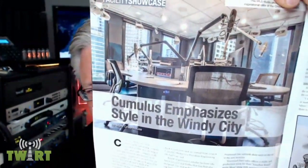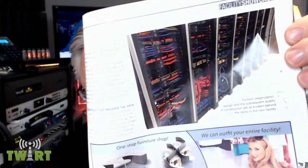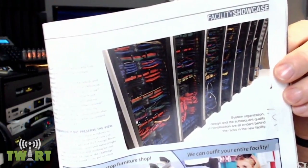And it's a great article written by Mark Greenhouse. And it actually shows off, well, first of all, this beautiful studio in downtown Chicago, with picture windows looking outside at the beautiful downtown Chicago area. But then they emphasize the organization of the racks. And so much audio cabling now has been replaced by so much Ethernet cabling. So much of what we do is Ethernet. And believe me, if we were doing this with audio cabling, there'd be a ton more of it.